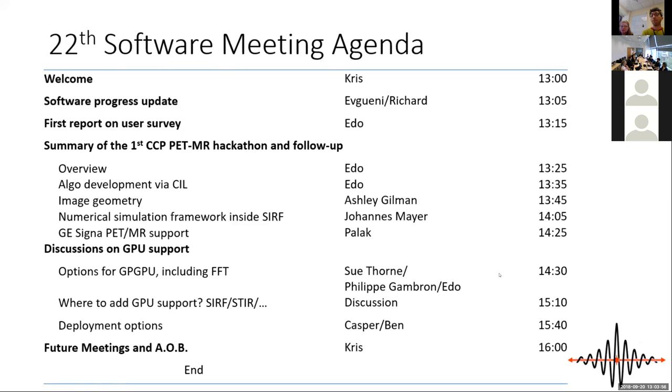Ashley Gilman, a student from Brisbane, Australia, with CSIRO and UQ. And in the UK at the moment for exchange with CCP, just finishing 6 weeks, 8 weeks, including Leeds as well. Hi, I'm Richard. I'm a postdoc at UCL, working with Chris. And my project is on synergistic reconstruction. So I'm sort of the heart of this project. Evgeny Avchinnikov. Software developer and CCPPETMR project manager.